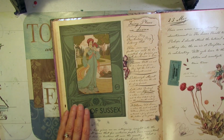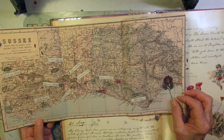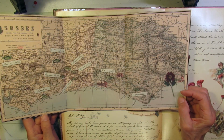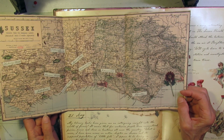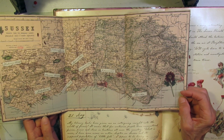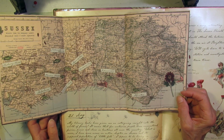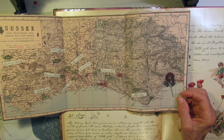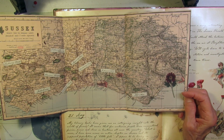Map of Sussex, oh my goodness, look at this. Isn't this beautiful? My library books have given me an intriguing insight into the world of fairies. It seems that for centuries, people have encountered fairies, pixies, and elves in locations all over the country. What is more, I have come across an entire chapter on Sussex and its supposed population of little folk. I appear to be living in a county that is infamous for its supernatural inhabitants. Oh my.